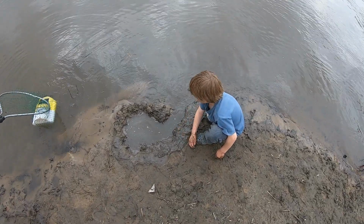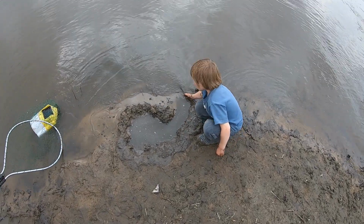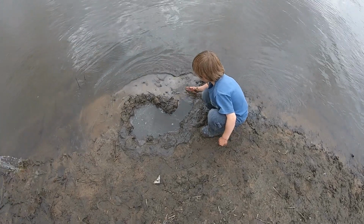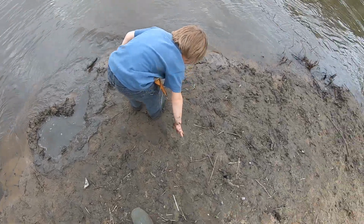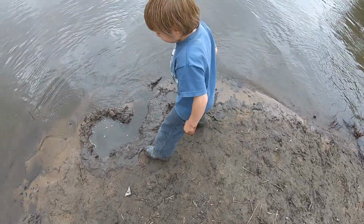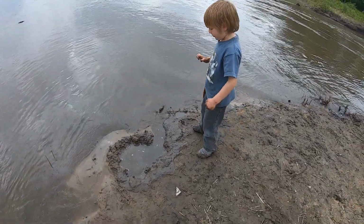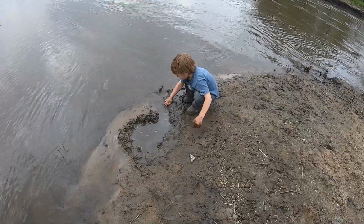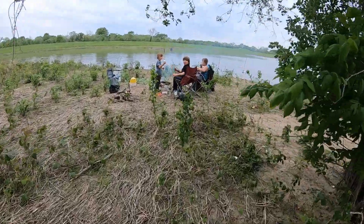But if I feel something in there, I scoop it out. I scoop it out and cover it with this thick mud. Then I can grab all of them and then try to eat them and try to plant them and then let them go. Pretty cool, bud.